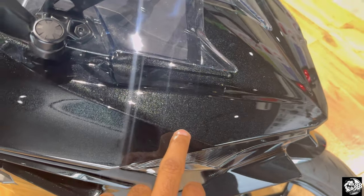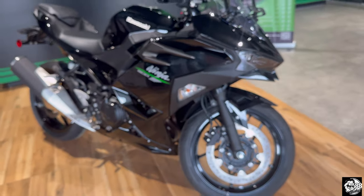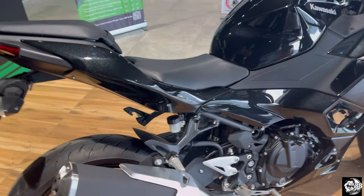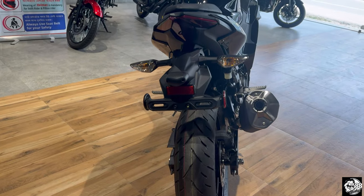If you look at the paint, it's a beautiful metallic black color. See how good it looks. It has a stealthy color, but very loud presence. A lot of people have come for this bike. A lot of inquiries. The rear also looks good.